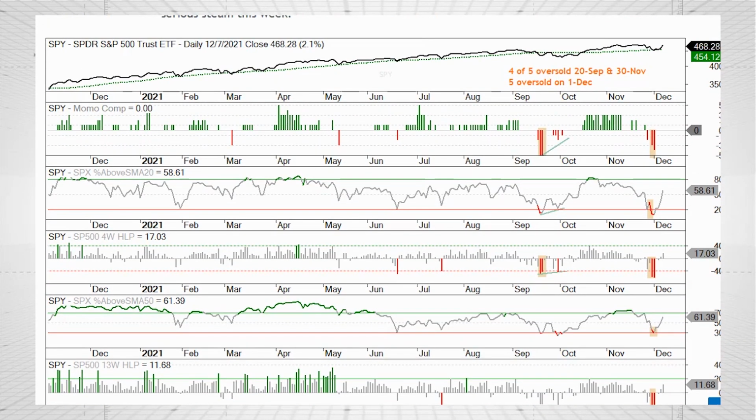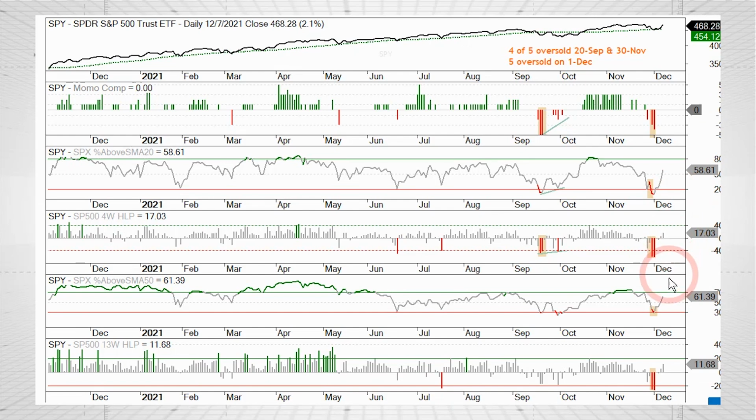I'm looking at 5 different oscillators to define oversold for SPY basically. I've got the momentum composite, which I talked about the week before, and it hit -3 and -4, so it was very oversold. And then I've got the percentage of stocks above the 20-day simple moving average in the S&P 500. That got below 20%, oversold. We have the 4-week high-low percent. That got below 40%, oversold.